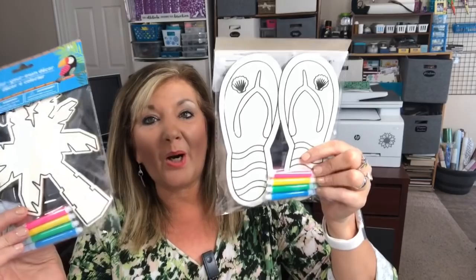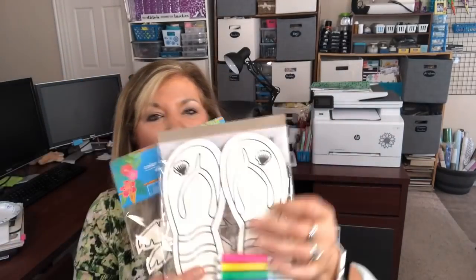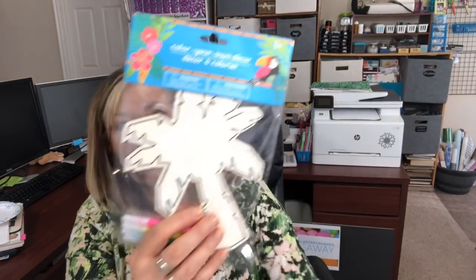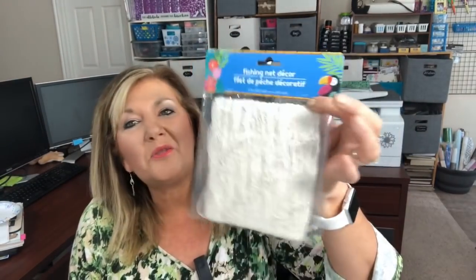Okay, now I'm working on, I want to do a beach sign. I told you about that already. And I had done that marker airbrush painting on those frames from Dollar Tree. I did find two more things I want to airbrush paint. Now these two come with markers, but I don't really want these markers. This is so cute, these little flip-flops. And I am going to do this, and I think I'll just put a short video up so you guys can see how it turns out. And then this little palm tree, adorable. They also had a fishnet, and I think this would be really cute to add to my decoration that I'm doing. So I wish I had a beach house that I could put this sign at, but I'm just going to have to dream for now.